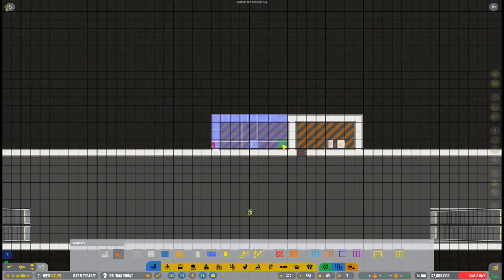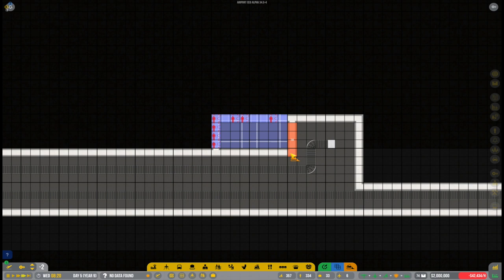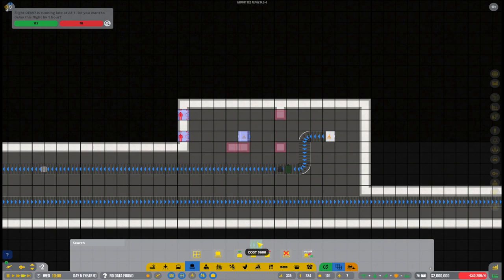Now, as you can see, we are working here on the luggage system. As always, we need to bring all the luggage that is coming in from the check-in counters down to level minus two, where we are connecting everything up so that we already have a line. So we just need to add a little connection to that, and then we are pretty much done with that part.